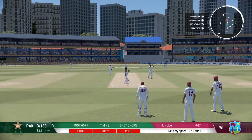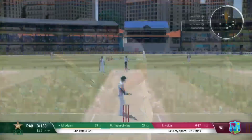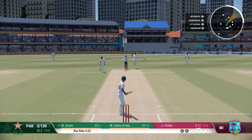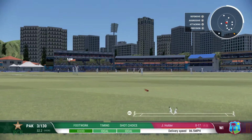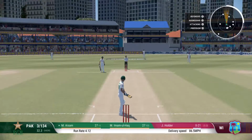Beaten on the drive. That's wild. Nothing elegant about that shot. Just not timing it at all. It's poor play. Super shot, that. Managed to get it fine, and it trickled away to the boundary. Just waited on it nicely.